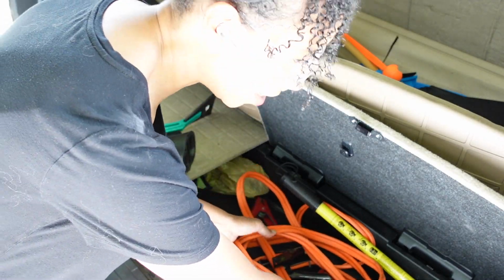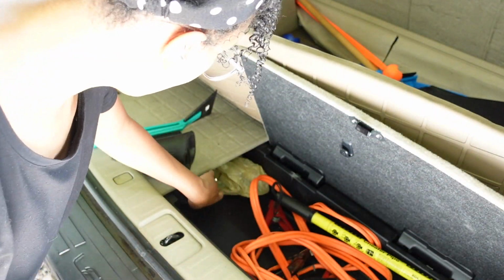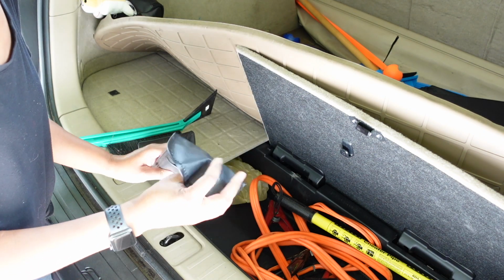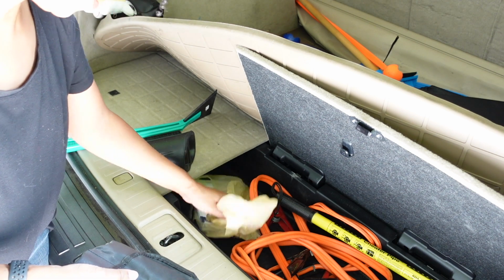So I've got jumper cables in here. Something else could go in here. This is a little cute compartment. What is this? These are tools. Oh, look, a little tool thing. That's so cute. And what's in this bag?